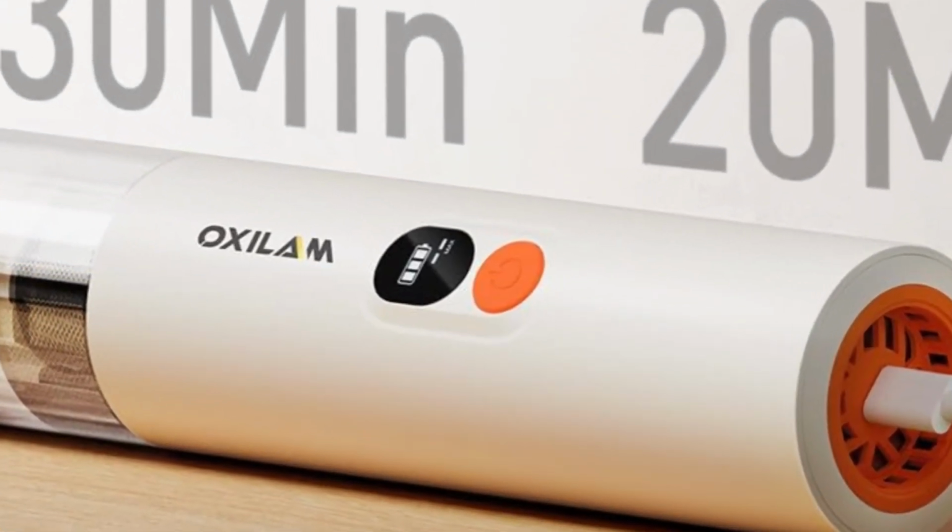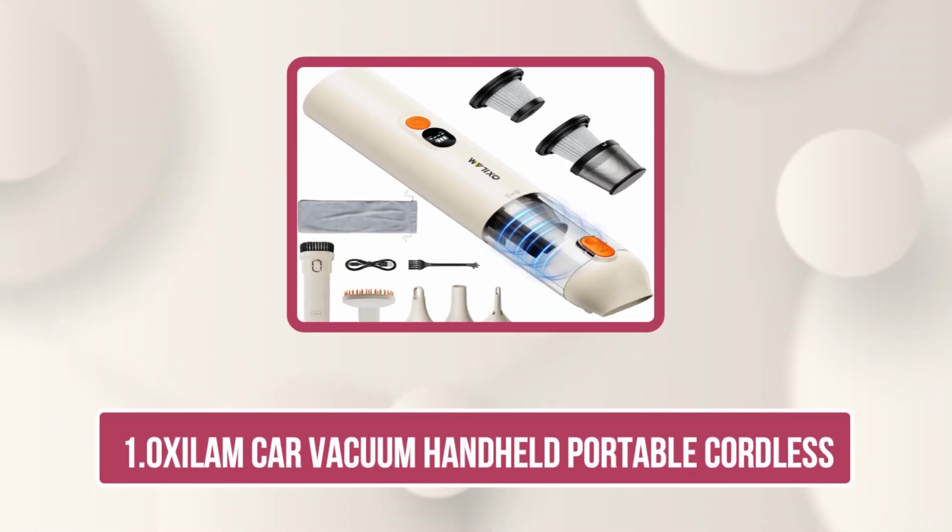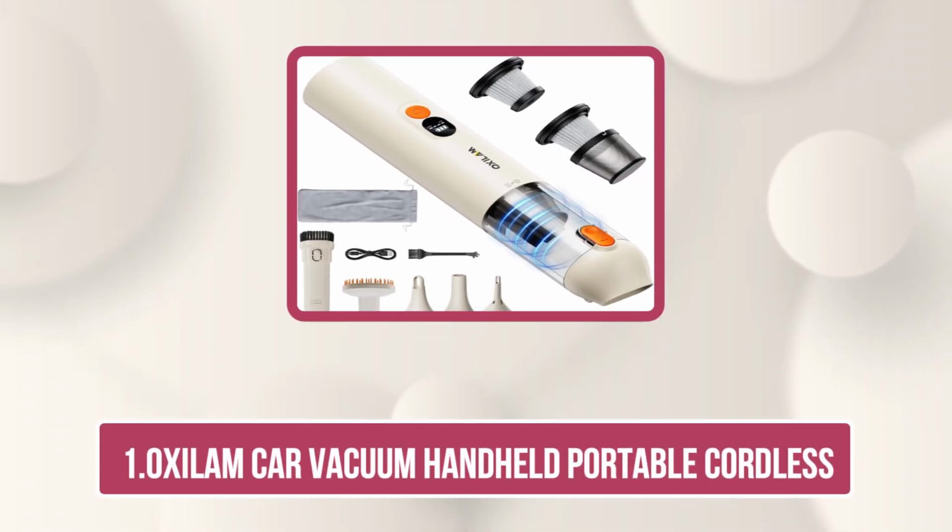So now let's get started. Starting at Oxylum Car Vacuum Handheld Portable Cordless.